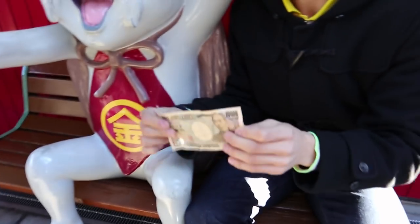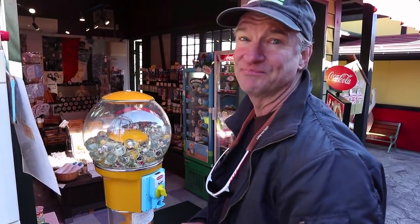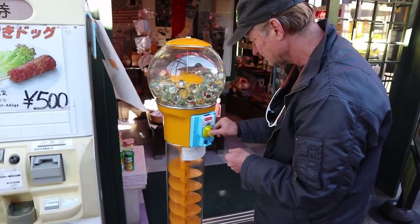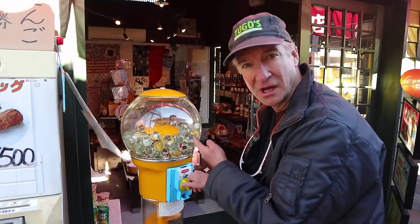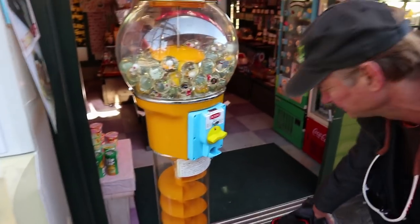What? No way. There's money in his mouth? Jesus, that's a $100 bill. Happy New Year, buddy. I think I'm going to buy myself a Super Ball. I haven't owned a Super Ball in many, many years. 200 yen. They used to cost a quarter, I remember. $2 now. Oh, it's gonna go down the thing. This is gonna be really cool.